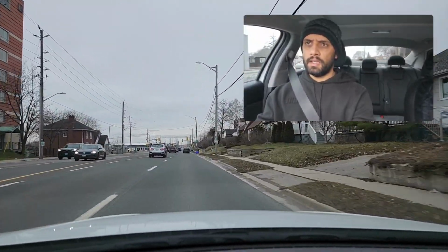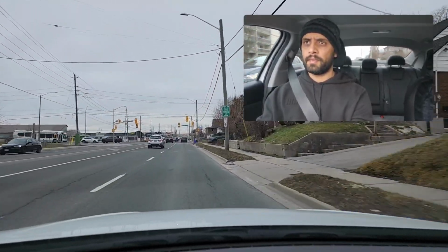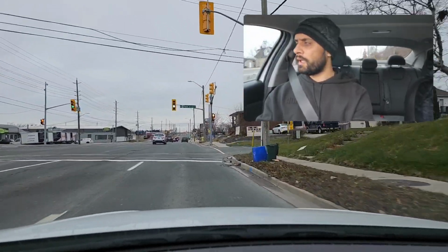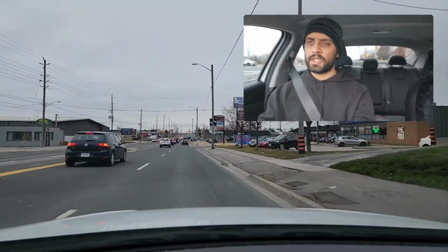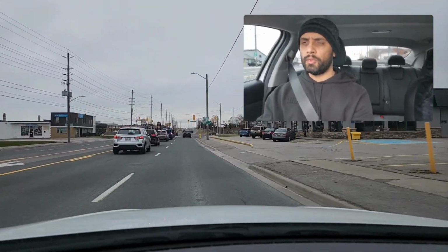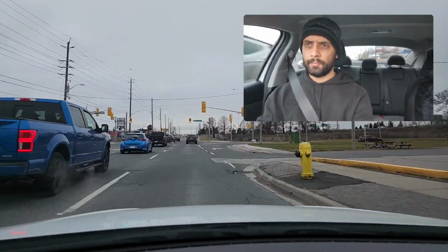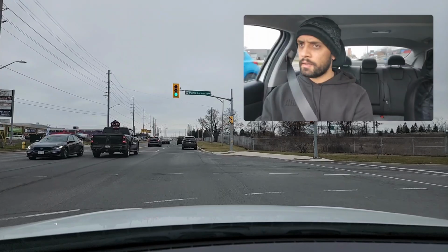Whenever you pass any intersection, make sure that you will scan both sides. So we have to scan before entering the intersection, and no need to apply brake. A lot of people, they do a mistake here. They apply brake and then they scan. So don't do that. No need to apply brake. You will move at the speed that is posted and you will scan while driving. So I'm gonna scan again. So left, right, left.